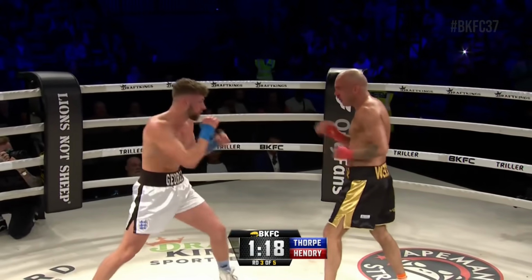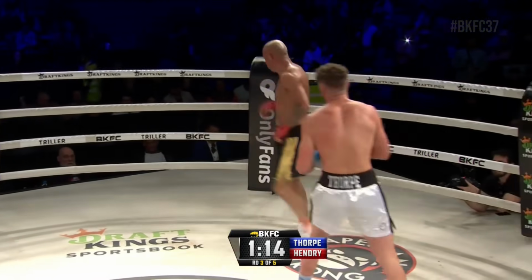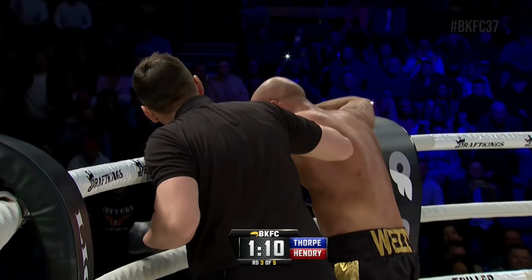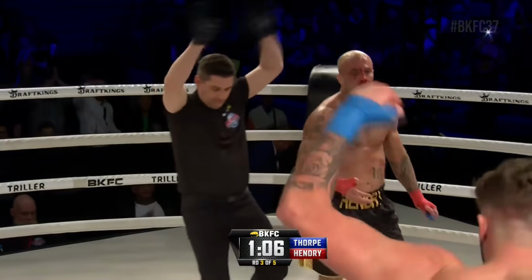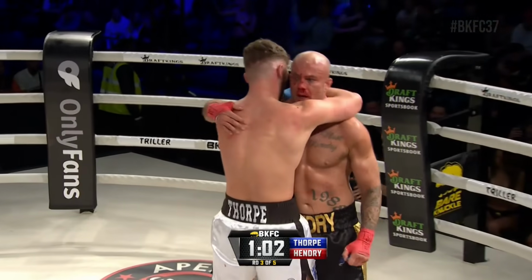Well, he's looking for the opportunity to throw that overhand right, but he's not getting it right now. Thorpe moving more, throwing a lot more counters. Naked right hand, turning his back is Jamie Hendry, and we might be done. Alan Jackson talking to Hendry, we are done! And the win for George Thorpe in his BKFC debut.